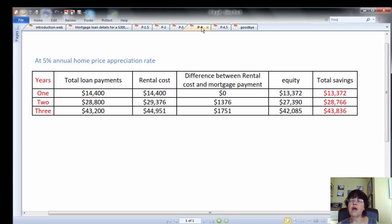If home prices go up by 5% per year in the next 3 years, the home value at the end of the third year rises to $231,525, for $42,085 equity in the home and total savings of $43,865. And even if the borrower sells it at the end of the third year, they will end up with $20,686 in profit while deducting $23,150 in seller's costs.